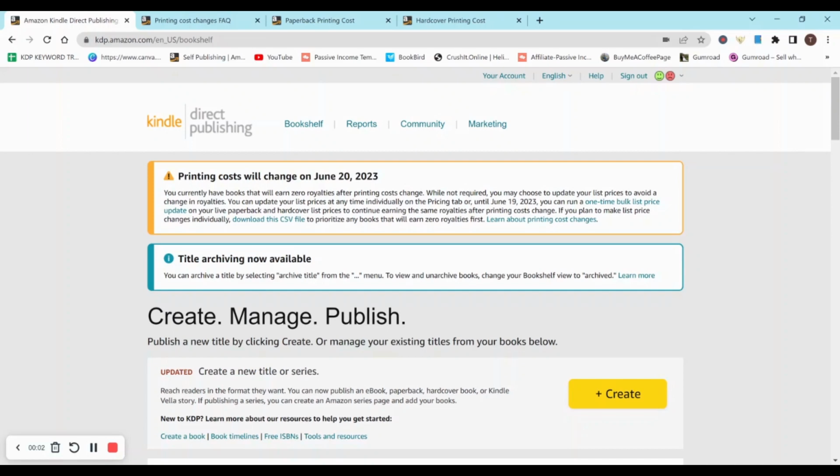It's no secret that on June 20th, 2023, Amazon KDP is changing their printing costs. So this is going to affect paperback and hardcover books. This should not affect ebooks. This video is going to be a full review on the whole process and the changes, and I'll also be going through the one-time bulk list price update. That's what I plan to do with my books, and I'll definitely explain why throughout this video.